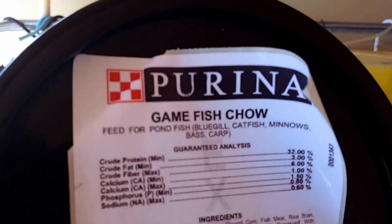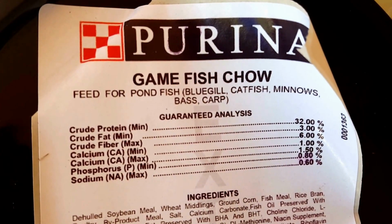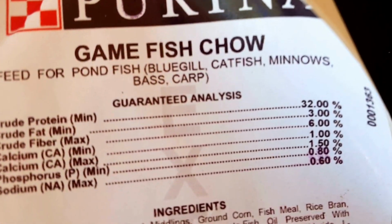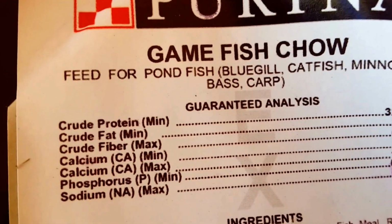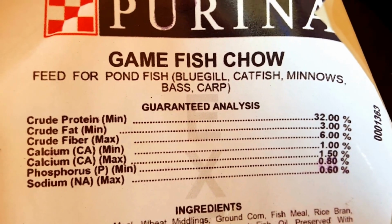This food that I found on Amazon, it's game chow, and it's specifically made for these type of fish. You can see the protein. Yeah, it's much higher. I wasn't able to get anything higher than like 21, 23%. And I saw an immediate difference. The fish don't leave anything. They eat it all up, and I've been watching them growing in length and girth.